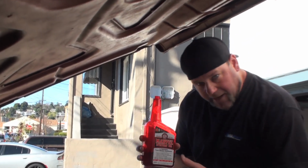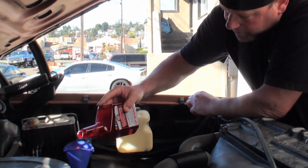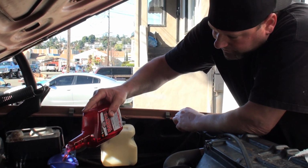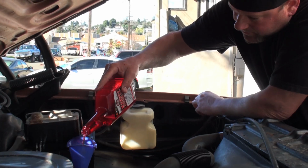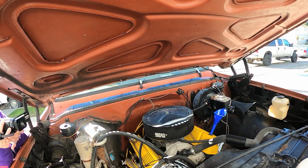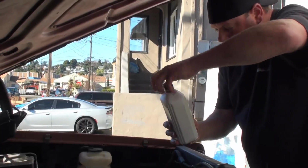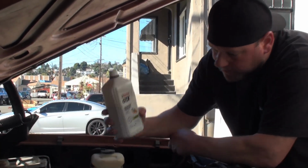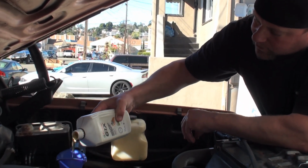Alright, so first I'm going to add the remainder of the Marvel Mystery Oil that didn't go into the oil filter. So that'll make a full quart in there. And then, because of course there was already some oil in that oil filter, I'm going to add some Castrol GTX 10W-30 to compensate for that oil that was lost in removing the filter.